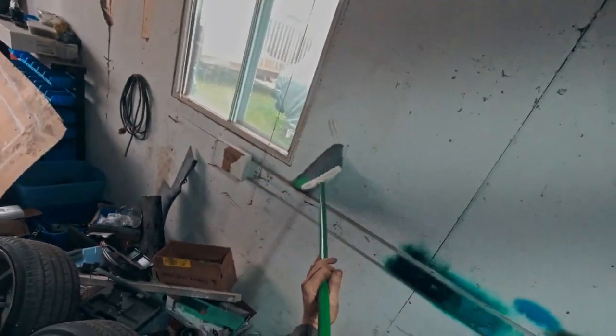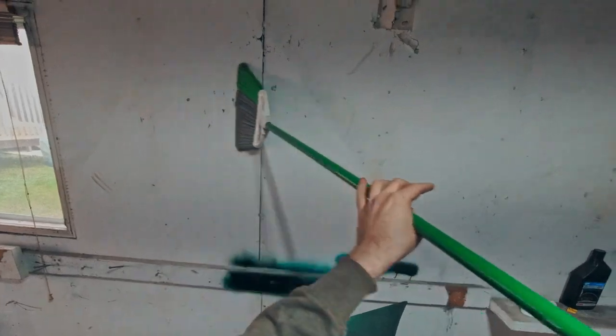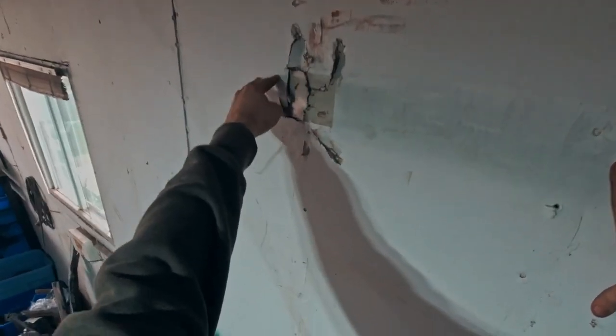Yeah, just sweep the wall. This is normal. I know that one will be fine. That one might be an issue for drywall putty. A little bit of movement right here. Otherwise, it's good. I think that'll be fine. Now it's time for drywall putty.